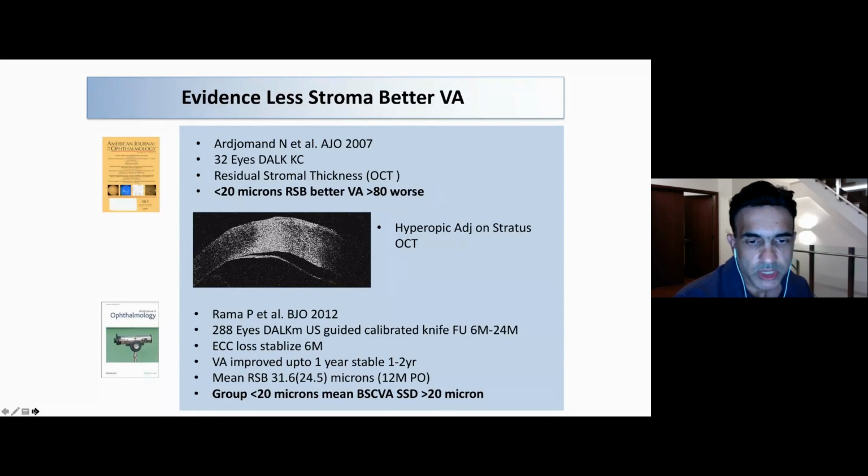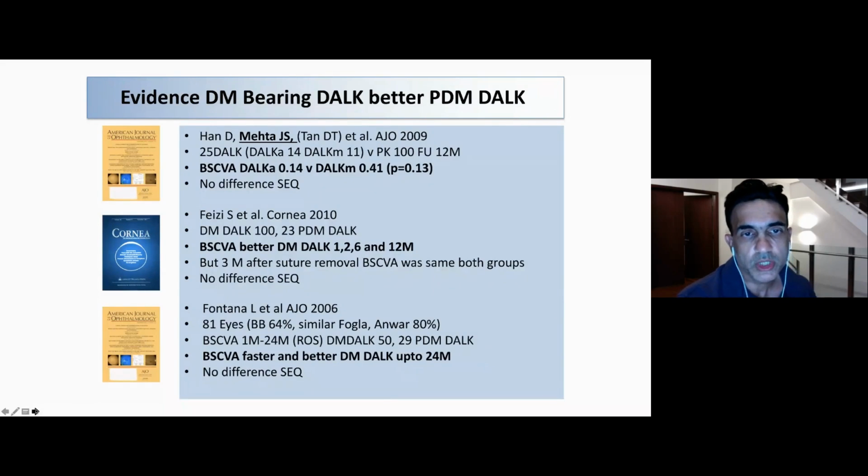Subsequently, with newer OCT devices, it has been shown from Panorama's group in Italy, again, they felt that around 20 microns seemed to give you better visual acuity compared to those with greater than 20 microns. And this has been shown also clinically in other series when you compare different techniques.